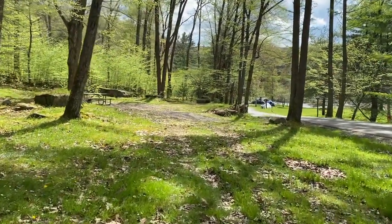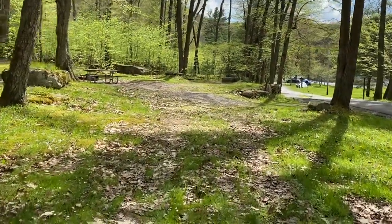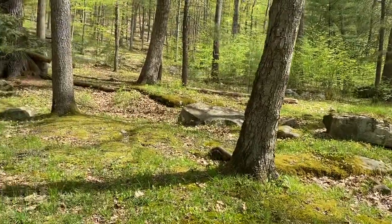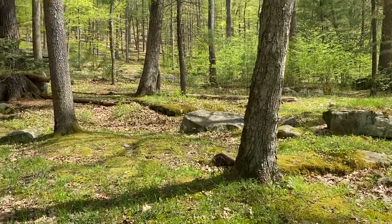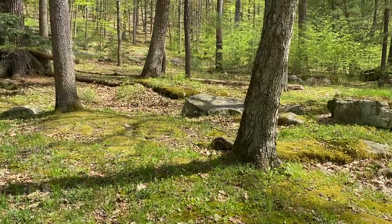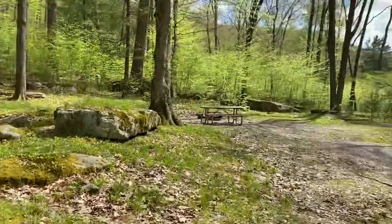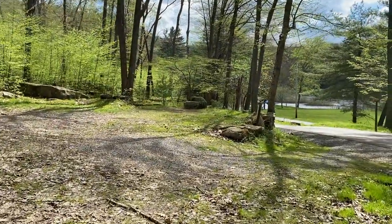Okay, if you had to, you could pull right through here. As you can see, people have done. The ground's a little uneven right there, but you could probably hang a hammock between that tree and that tree. I'd probably set it up to get in from this side though, because it's really uneven over there.